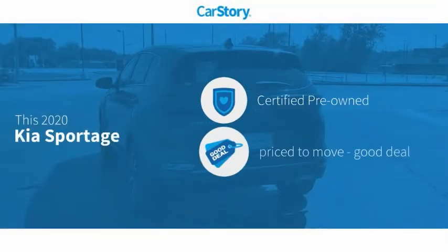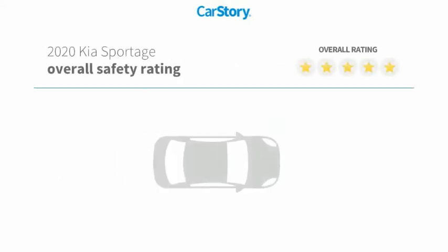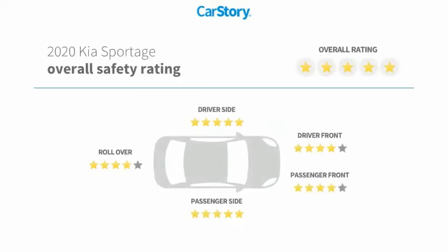Car Story research indicates this vehicle as certified pre-owned. A good deal. Features also include keyless entry, keyless ignition, MP3, blind spot monitor, hands-free Bluetooth integration, and has been listed as an IIHS top safety pick with these ratings.